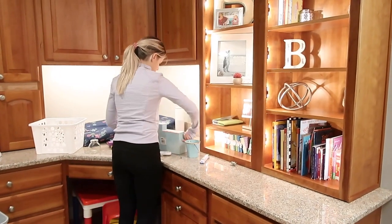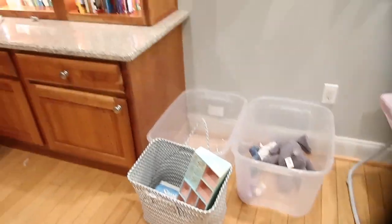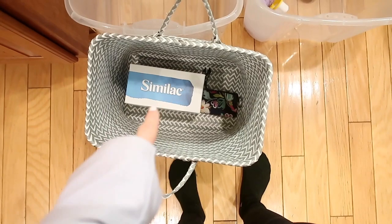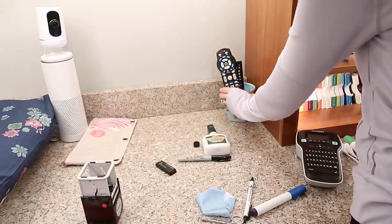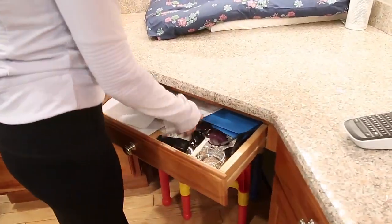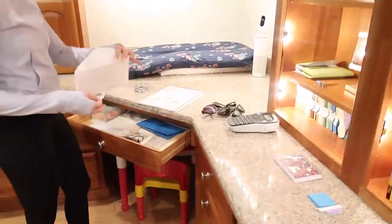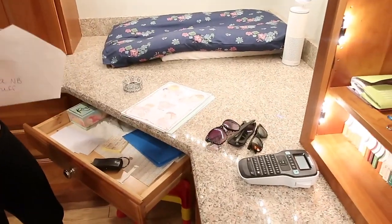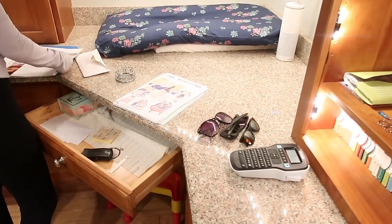Now while everything is in the washer, I'm going to go ahead and start decluttering this desk area. I have a giveaway basket, which is a basket that I keep in my house, so anybody that comes over, they know they can check it and grab whatever they want out of it, as well as a donate bucket and an upstairs bucket. So I'm just taking everything out of the desk and going to organize it. The drawers weren't too bad, but up top in the cabinets, that was really a hot mess.